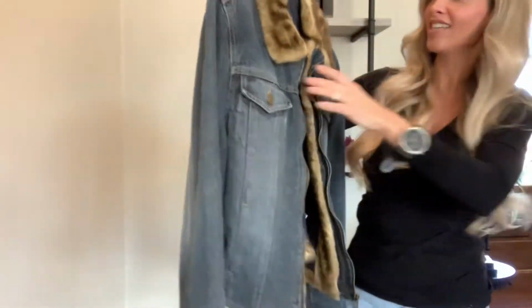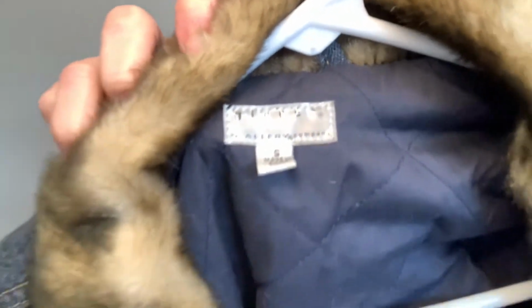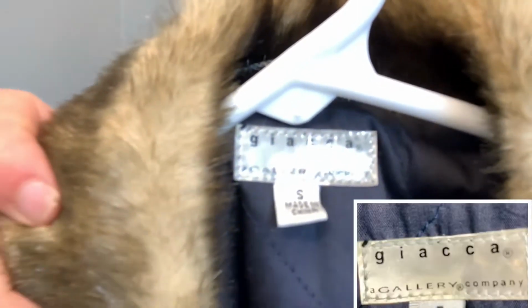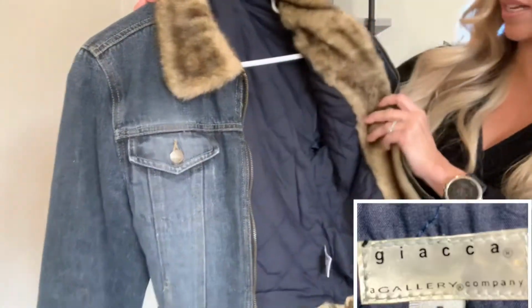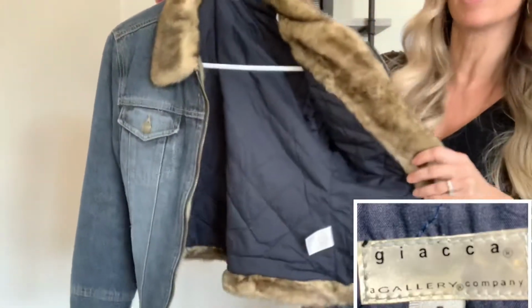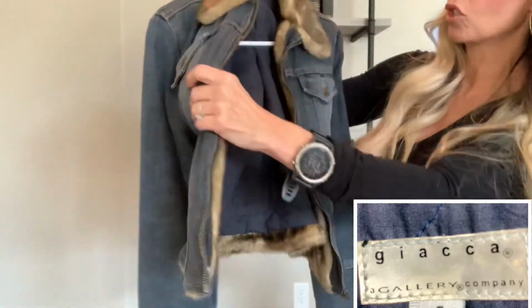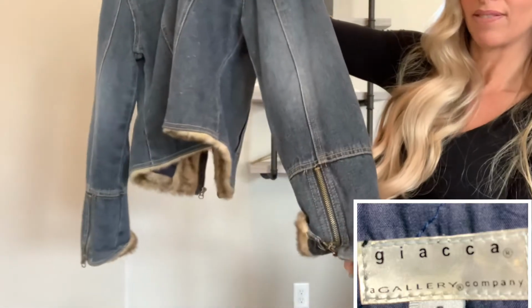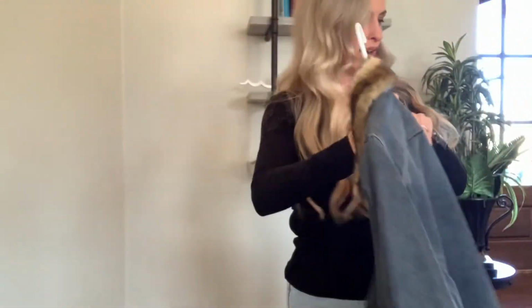And then I got this jacket, and I'm not sure how you pronounce the brand, but it's really cute. I am just going to show you, and I'll pop up a picture, but it's thick, it has a quilted lining, it has a faux fur trim, and the backs of the sleeves zipper, super, super cute on. So I might price that a little high so I can wear it for a little while.